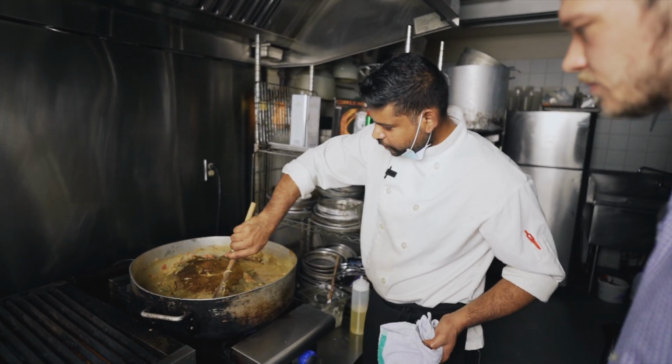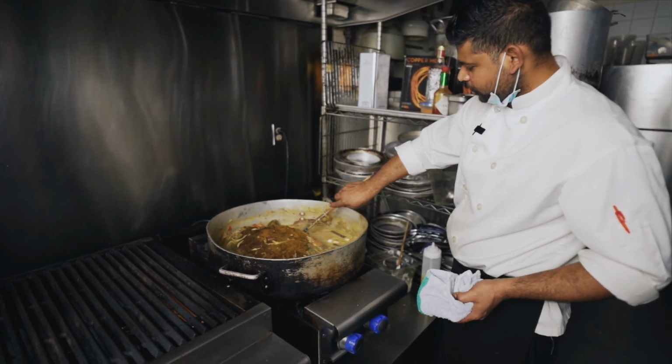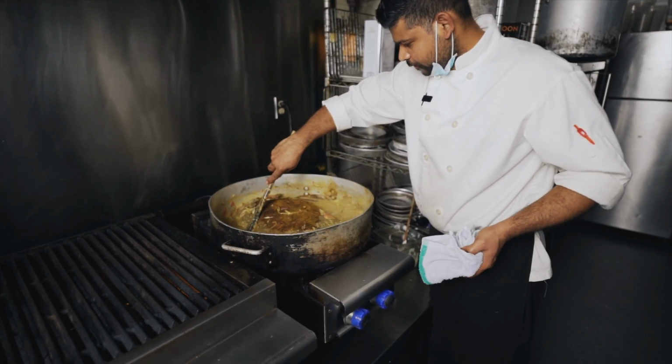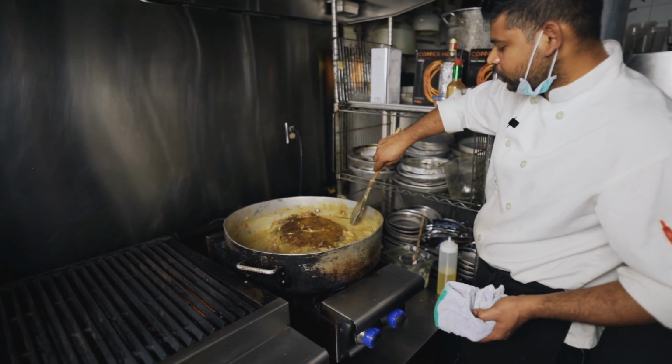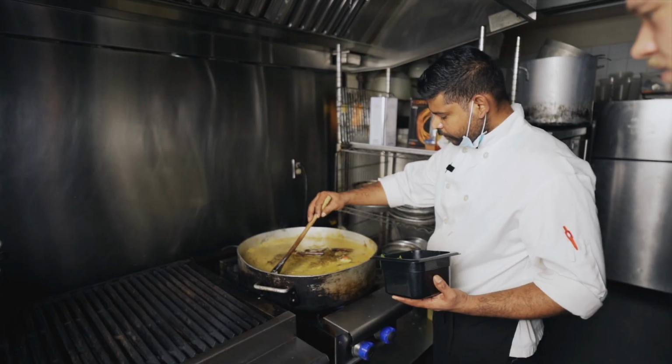Now we can move the brisket anywhere you want. It takes all the water nicely. And how long are you gonna braise it? It's gonna be 8 hours. 8 hours, just in time for dinner.